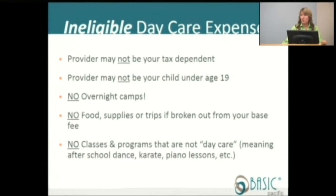Please be aware that there are some ineligible expenses under the daycare account. There are no overnight camps, and food, supplies, field trips, things like that that are broken out are not eligible under that account. So if you send your child to piano lessons in lieu of after-school care one day, don't count that expense. The piano teacher is not the care provider for them.